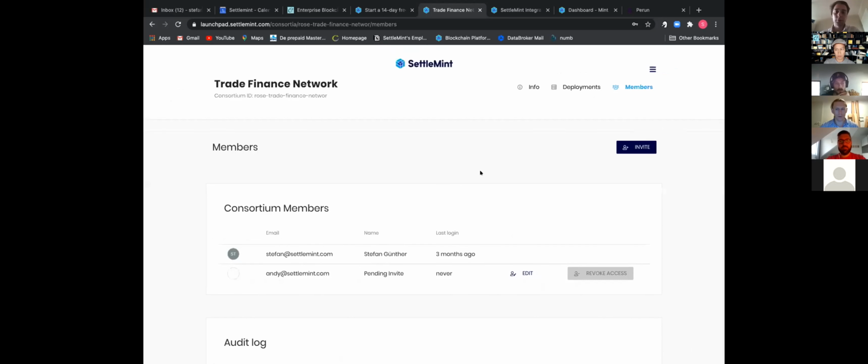Oh, you can invite members to the consortium, and then they can deploy their node, and it will be added to the consortium. And you can also delete a node from the consortium. Yes. In this case, they will all be part of the same Ethereum blockchain network, and so all the smart contracts will be in the network.